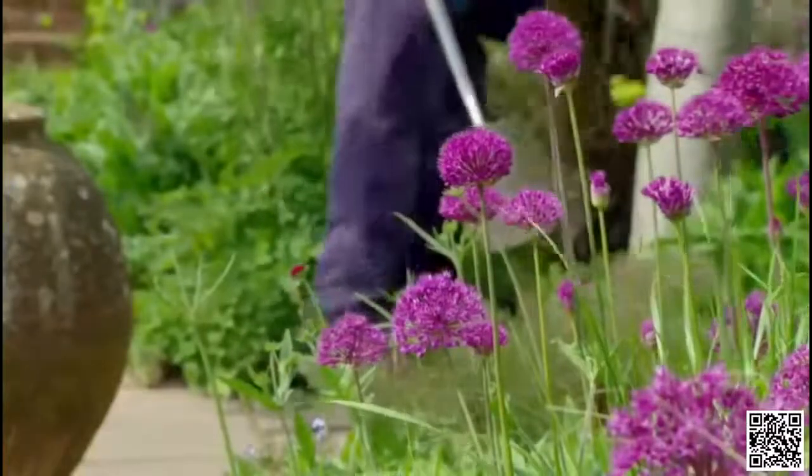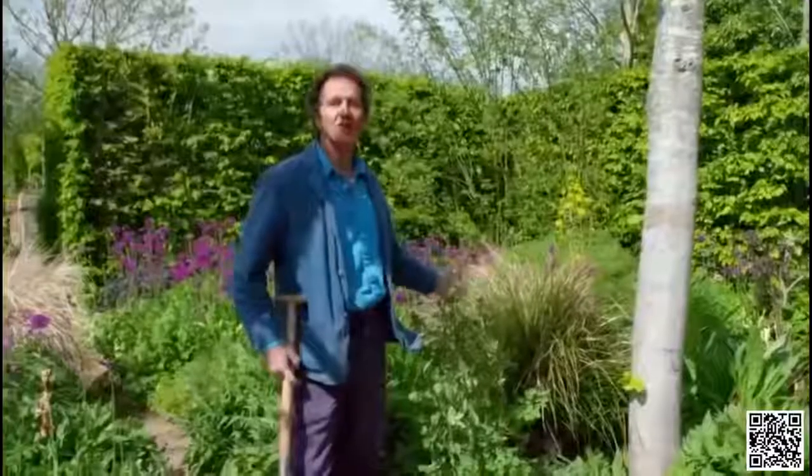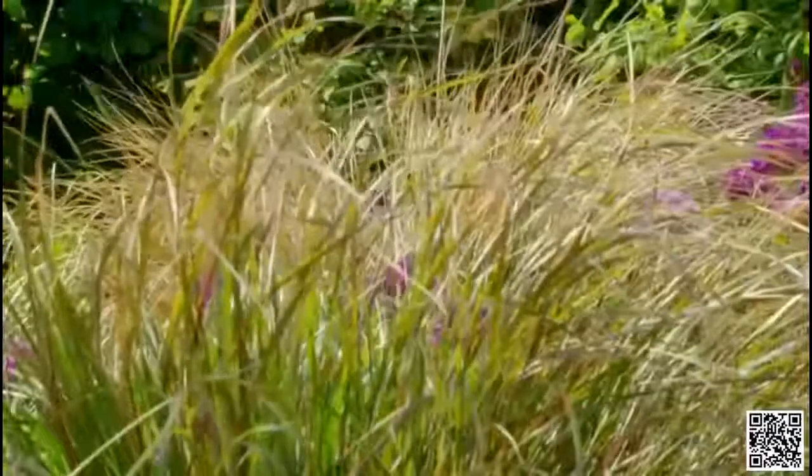The plan is to put that there. So you can see that it immediately creates an architectural feature. The big difference with this pheasant grass is that it is short-lived, but because they seed themselves so freely, you just replace it.